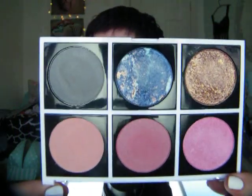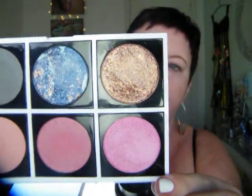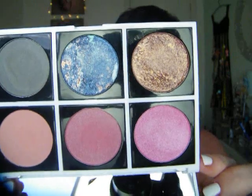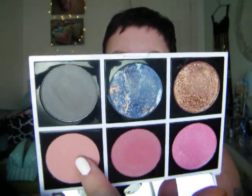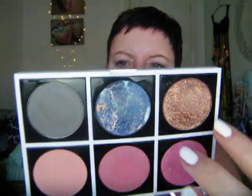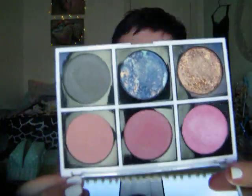And you can see, when you pop them in, these are just holes, so you can actually see the names of the products on them. So there was a couple of dupes, not a couple of doubles, but there was enough to make up this palette. So this is a blush, and this is a blush, and the rest are all eyeshadows. I only got them today, so I've not tried them yet. I've just swatched them and they look lovely.